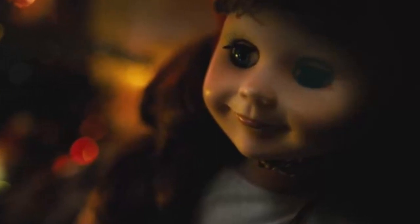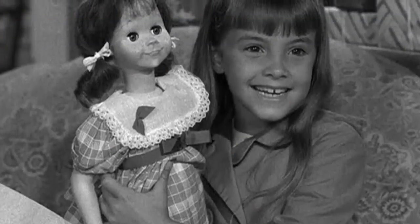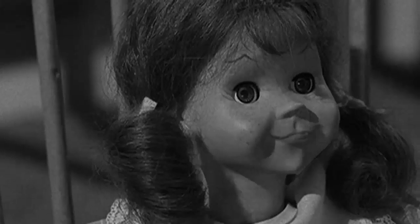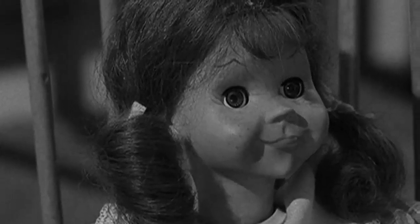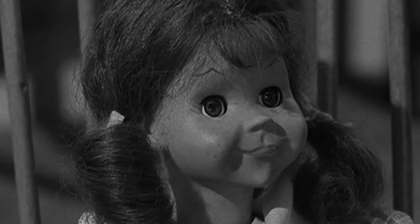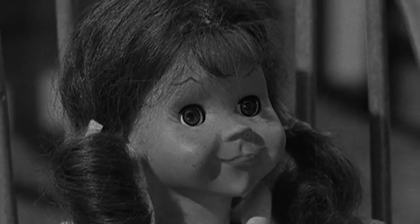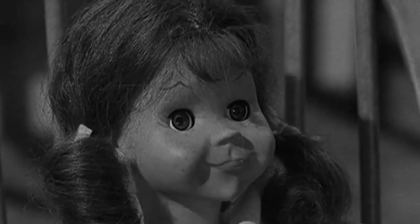Now, the living doll is actually from the classic Twilight Zone episode Living Doll, and it's the precursor to things like Chucky and basically the killer doll movies that we see nowadays. Living Doll is the absolute precursor, and we get to see the living doll in this episode.